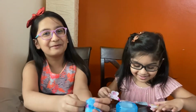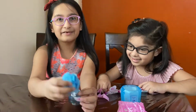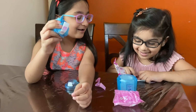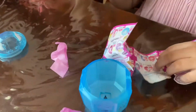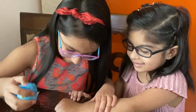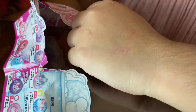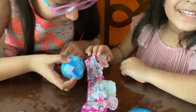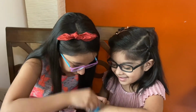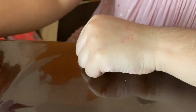I love her pretty bow. It is so glittery. I think that's it. Okay, let's try out the glitter, Amal. Whoa! It smells so good. Like vanilla cupcake. Yeah. Look at the glitter. It's very light. You can hardly see it, but it actually has glitter.